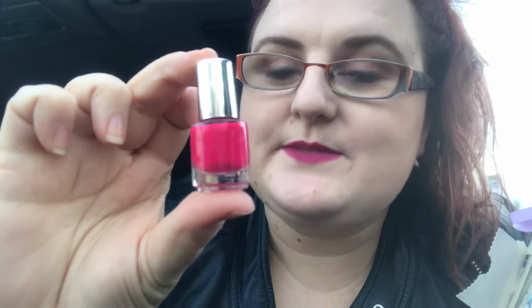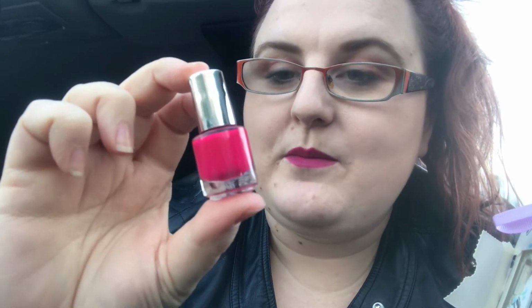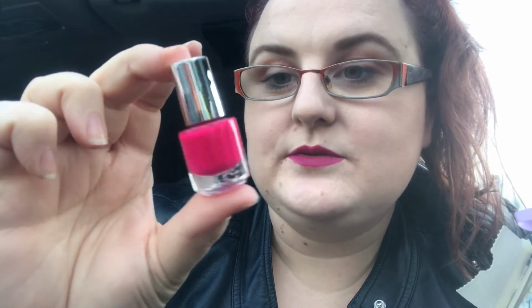For day 4, we have a very bright pink. Not something I would normally wear on my nails at all. I can probably gift this to someone. Day 5. We have it clear, so it could be top coat or bottom coat or both. So you do get 4.5 millilitres in these nail varnishes, which is a good size for an advent calendar.